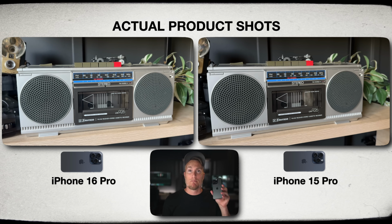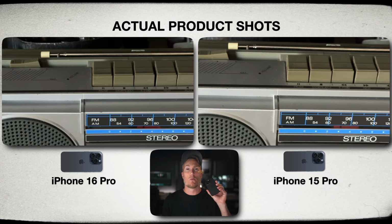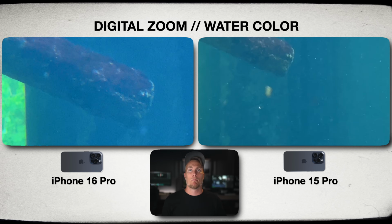The iPhone 16 Pro does not offer a dramatic upgrade over its predecessor. This does raise some questions. If you can snag an iPhone 15 Pro at a discounted price, does it actually make more sense than buying the 16 Pro? And for those of you who already have the 15 Pro, is it really worth upgrading to the new model? My answer to both of those questions is, what did you think about those comparisons?